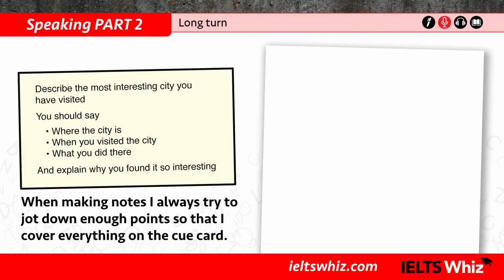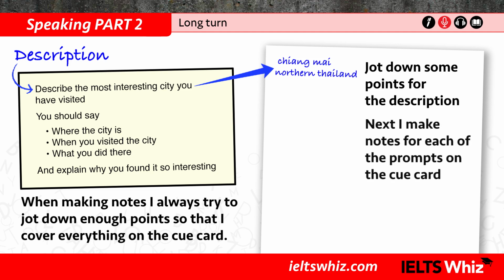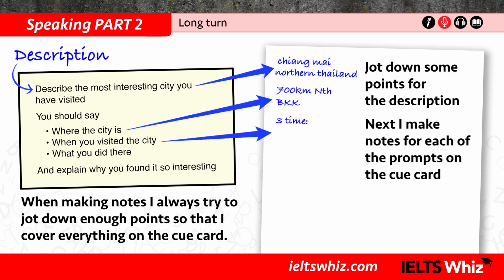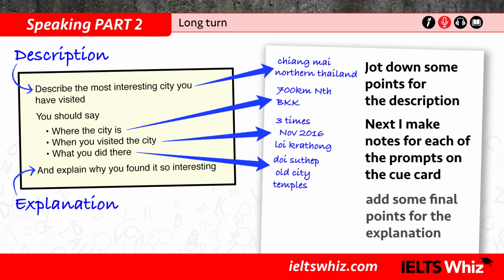When making notes, I always try to jot down enough points so that I cover everything on the cue card. At the top of the card, you'll be asked to describe something. So the first thing I do is to jot down some points for the description at the top. Next, I make notes for each of the prompts on the cue card. And at the bottom of the card, you'll be asked to explain something. So I add some final points for the explanation and think about how I will summarize my talk in the final sentence.